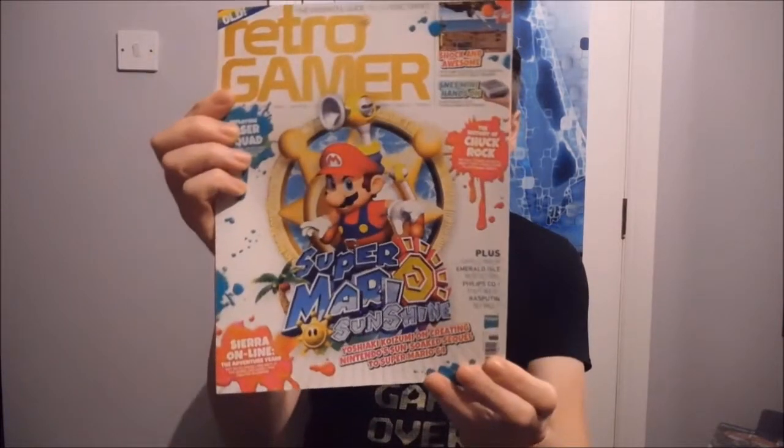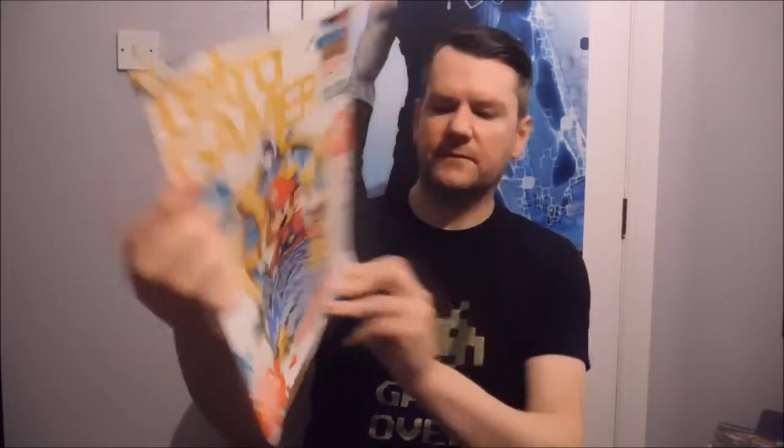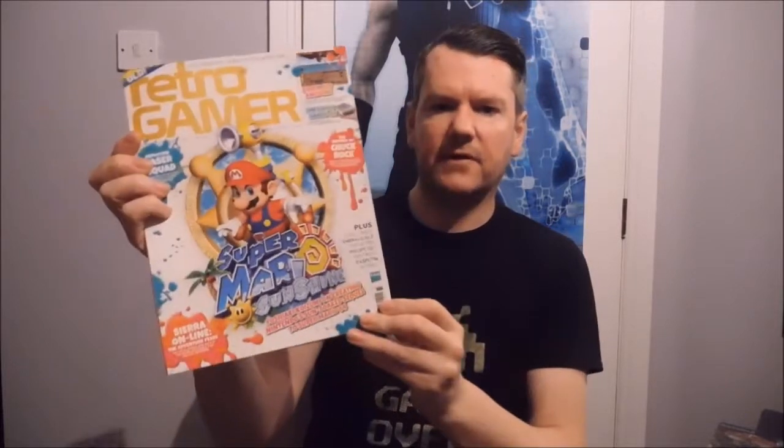We'll move on to the next issue, and that is the Retro Gamer magazine with the front cover, Super Mario Sunshine. I have that for the GameCube as well. It's a fantastic game. I'm a big fan of Mario, and with the new release of Mario Odyssey as well, it's out for the Switch. Unfortunately I haven't picked that game up. I haven't picked up the Switch yet, so hopefully we'll save a bit of money and I will get the Switch later this year. Pretty awesome.